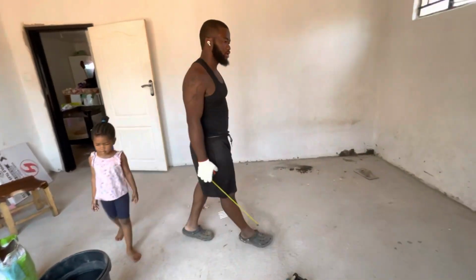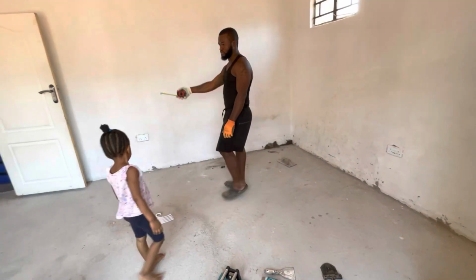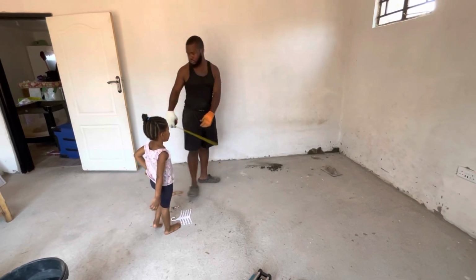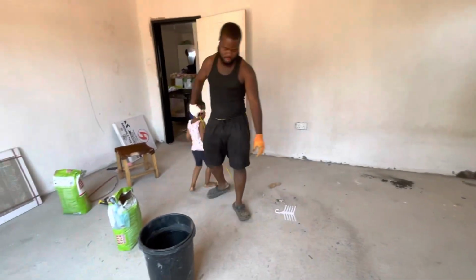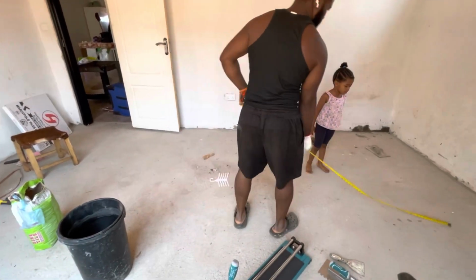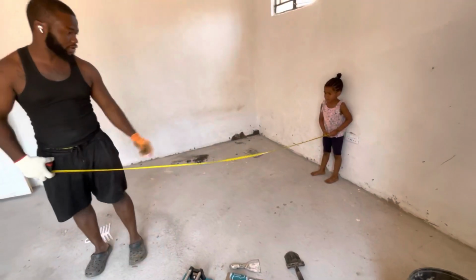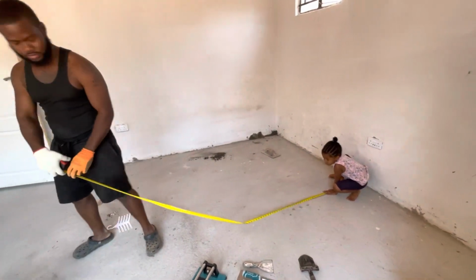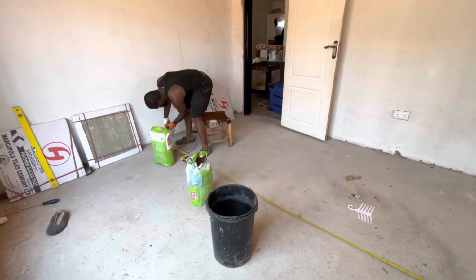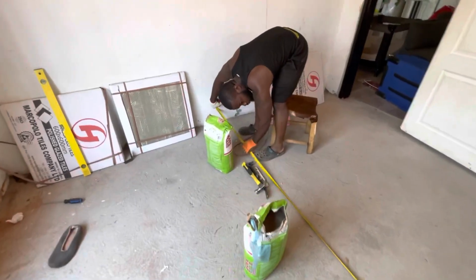And another thing I wanted to mention is that because the room is not straight, it was not made straight, some part of the room is wider than the other. It was very important for him to measure the room to see which side he should start from, and also to avoid having to do a lot of cutting.